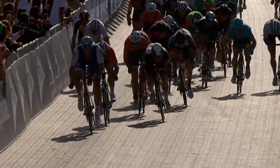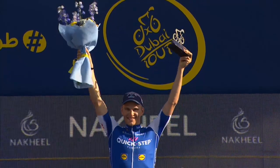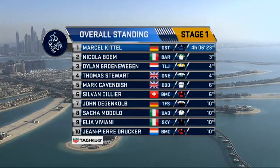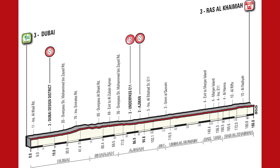Marcel Kittel takes the blue leader's jersey, but Nicolas Bohème made the most of his intermediate sprint success with time bonuses that leave him second overall. Join us again tomorrow for highlights of the 186 kilometres from Dubai to Ras Al Khaimah.